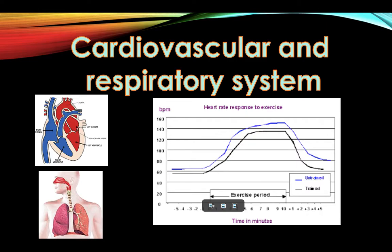The adaptations to the CV system will also allow more blood carrying oxygen to be transported around the body in a shorter space of time because of the increase in the stroke volume. This means that more oxygen will be supplied to the muscles so they can pay back the debt quicker. These adaptations also allow more waste products to be removed because there's more blood available to transport them back to the lungs where they can be exhaled more frequently.